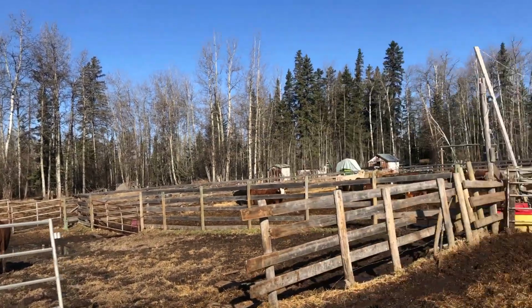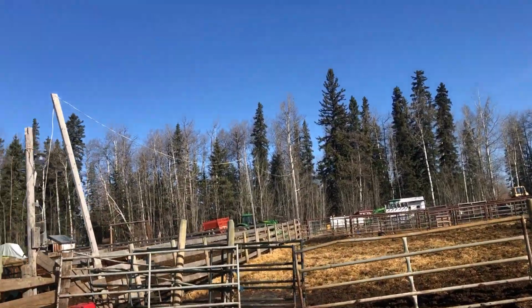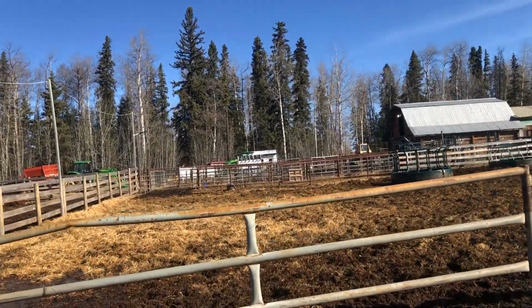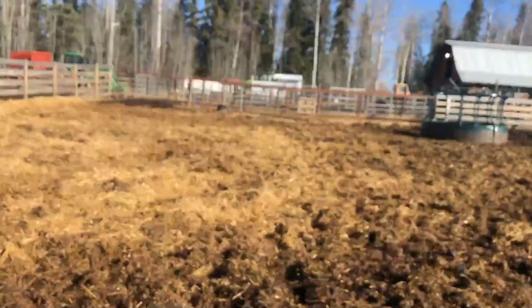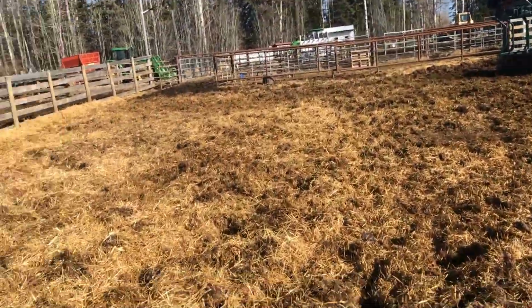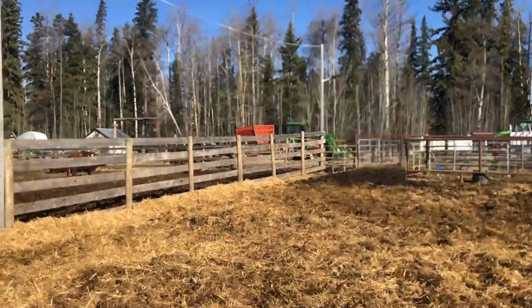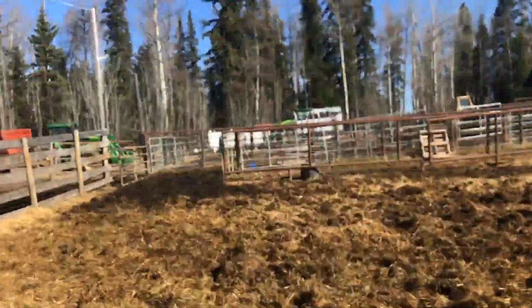So the bulls get back over here where it's high and dry. And then I'm going to go over here and open through this gate, and we're gonna let the heifers have both halves, because dragging a calf through this mud is not cool. It's a little soft. So, better than last year, but still not cool. So I'm gonna open this gate, and then these girls can have this hay and hang out here.